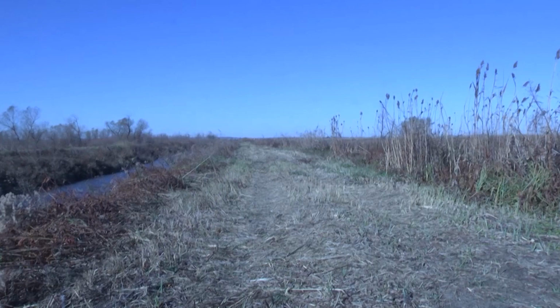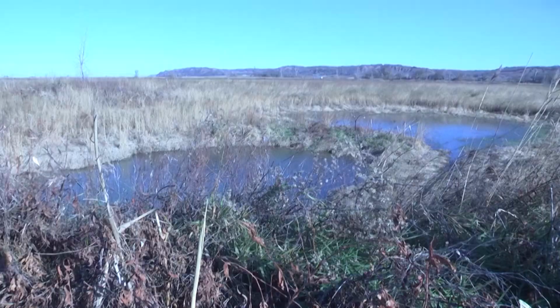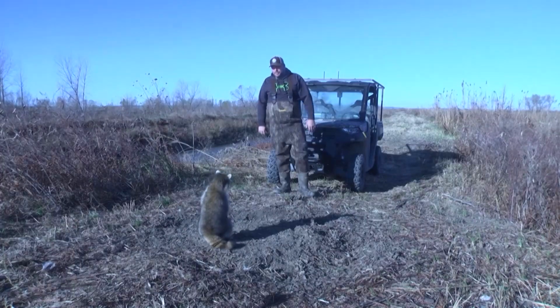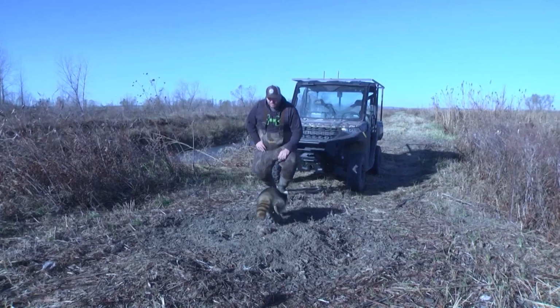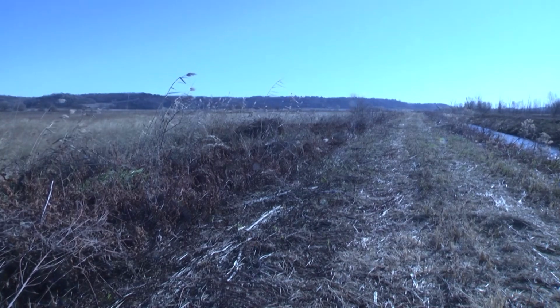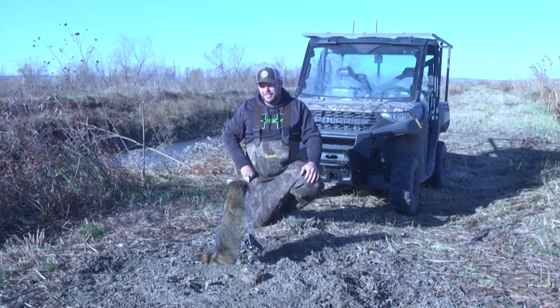Up here on a levee, I trap beavers here every year, and while I'm out here trapping the beavers, I'll put in sets for coyotes, and obviously we picked up this coon. The good thing about harvesting this coon is I'm surrounded by game territory where I see pheasants and stuff, so we're going to be getting rid of this nest predator. It's a win for everybody.